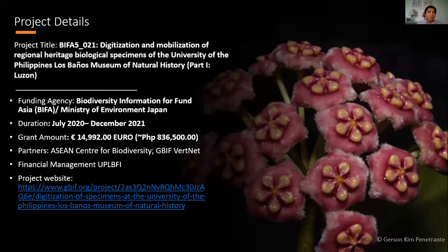And the funding agency, again, is Biodiversity Information Fund for Asia, a program of GBIF. And the funds itself came from the Ministry of Environment of Japan. So they've been doing this for more than 5 years already. The duration actually started back last month, July, and will run until December 2021. Originally, po, the project was only 1 year, but because of the health crisis of COVID-19, the funding agency agreed to extend the project up to December, end of next year.